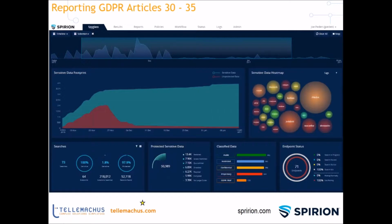Indeed, Spirion has been used by Sony Pictures to evaluate what data was exposed when Sony Pictures were breached last year by North Korean hackers. The chart shows the amount of sensitive data that we have discovered across the entire estate over the time period selected. The green line shows the total amount of data that has been discovered, and the red line shows the amount of that data that contains sensitive information. Now, during the first 3 months, the client was just doing scans as they added more servers and more locations, or endpoints as we call them, to their discovery process.